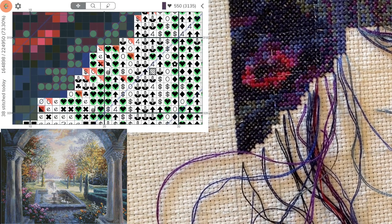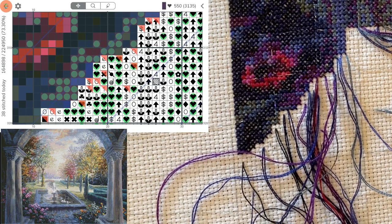Okay, I'm gonna have a lot of this dark purple. Yeah, I can see it's kind of moving, crossing all over the place, so that is okay. Yeah, I still have over 3,000 of this color left, so.